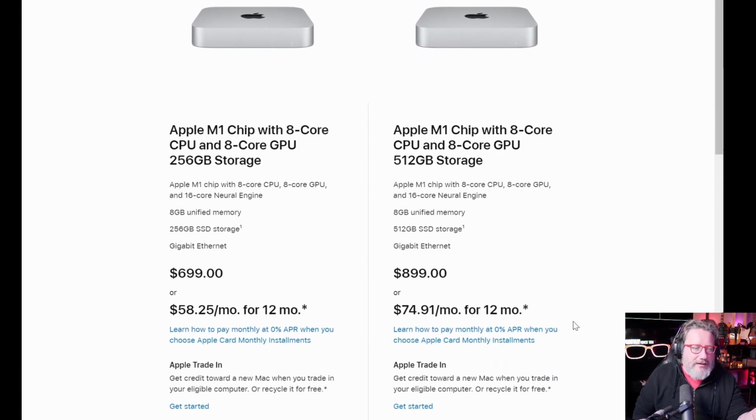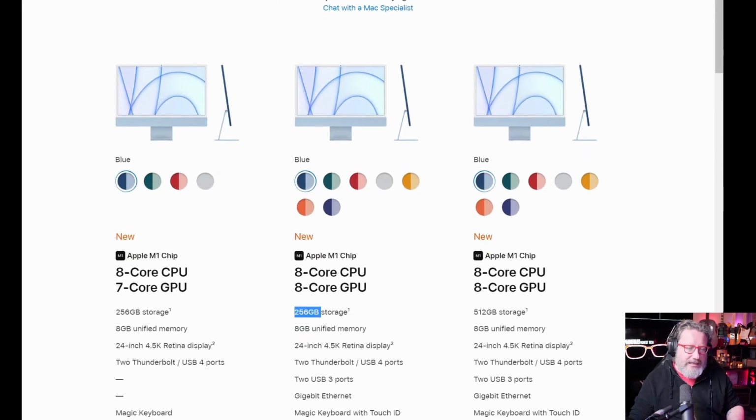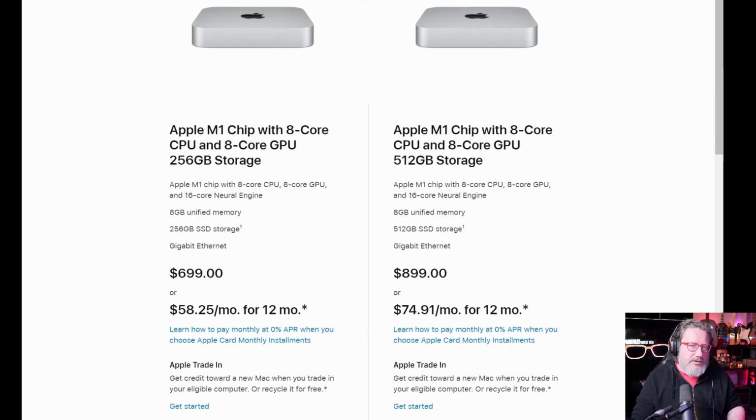So here we are, we've got two models. And this price is insane because once again, you get the M1 chip, you get 8-core CPU, you get 8-core GPU, you get 8 gigabytes of memory, 256 gigabytes of storage, and gigabit Ethernet. Now, we look back here on the iMac, and you'll see that you didn't get gigabit Ethernet until you went up to $14.99. So we're looking at a savings of at least $700 here. And when you look at the features that the Mac Mini has, you go up here, the next level up, the only difference is 512 gigabytes of storage for an extra $200.